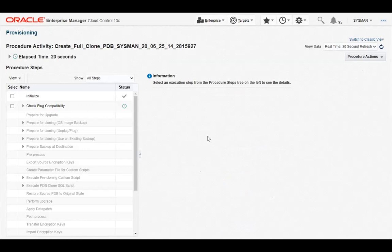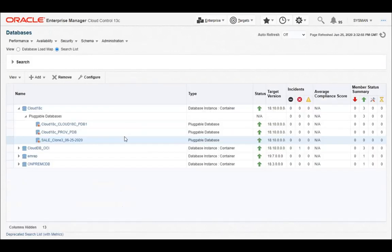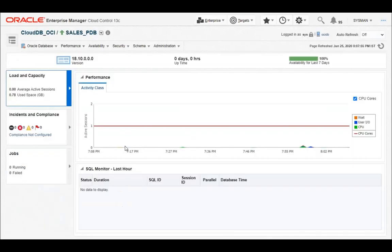Here we can monitor the progress of the refreshable clone creation. In about 2 minutes time, we have a refreshable clone successfully created. Let's navigate to the targets menu, and we can see the new PDB created under a different container database. Let's now navigate to the source PDB to refresh the clone with the latest data.